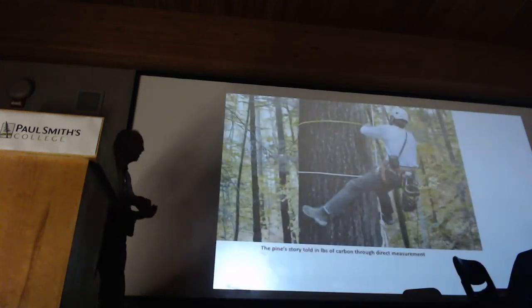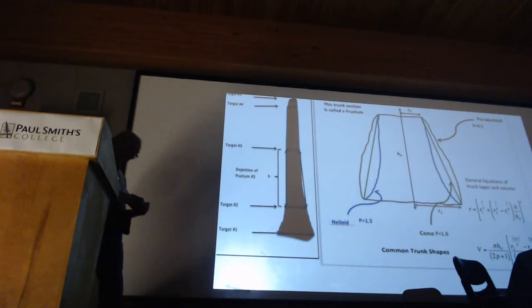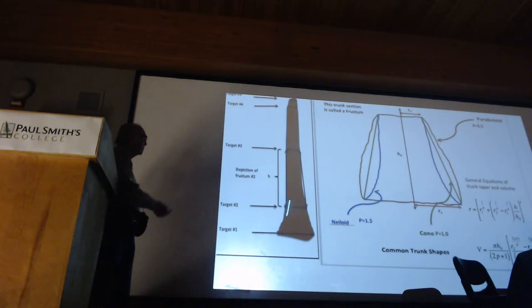The Department of Environmental Management was there with us. And we get up and we measure the girth or the circumference of the tree at intervals all the way up until you can't, you're at the danger zone. And from this kind of very direct measurement, we can compute the volume that is in the trunk of the tree.